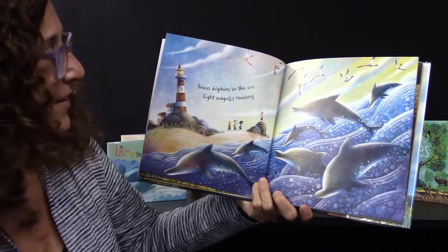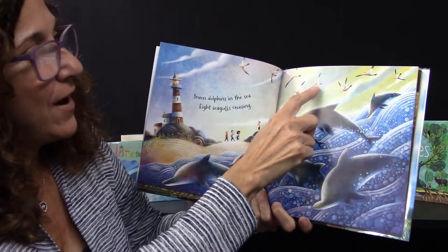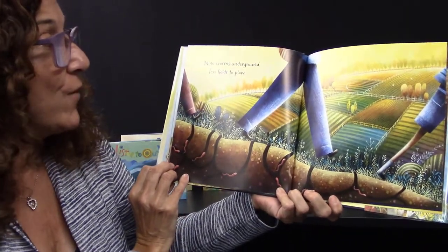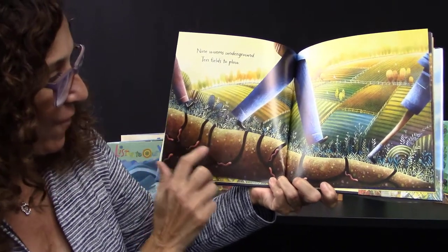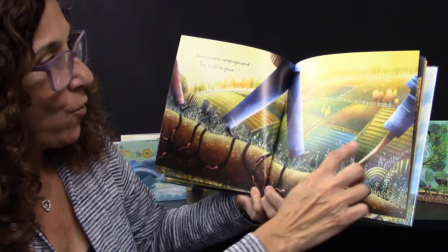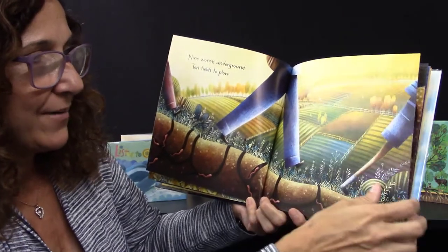Yes, there's seven. Eight seagulls cruising in the air. One, two, three, four, five, six, seven, eight. I love counting. Nine worms underground. Oh, let's see. One, two, three, four, five, six, seven, eight, nine. Yes. And 10 fields to plow. One, two, three, four, five, six, seven, eight, nine, and 10. 10 fields to plow. You see, they're separated by fences.